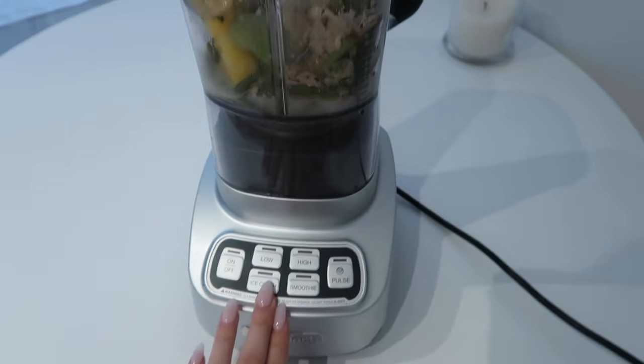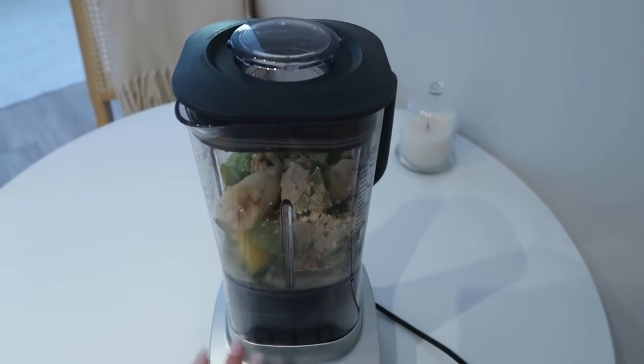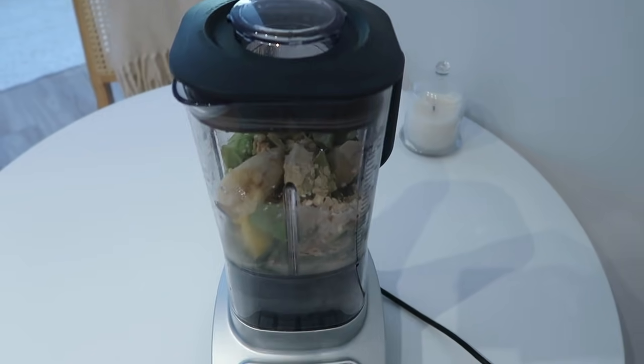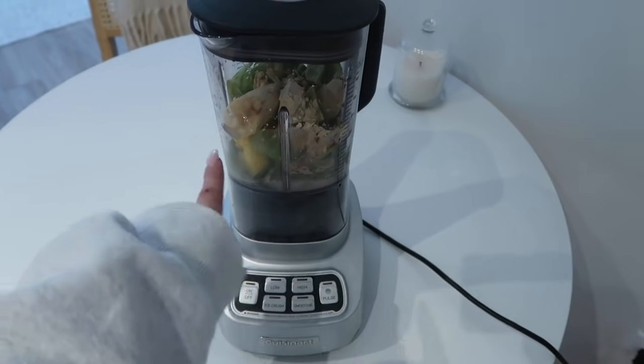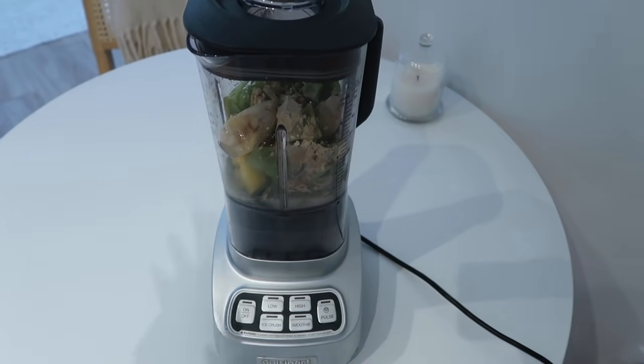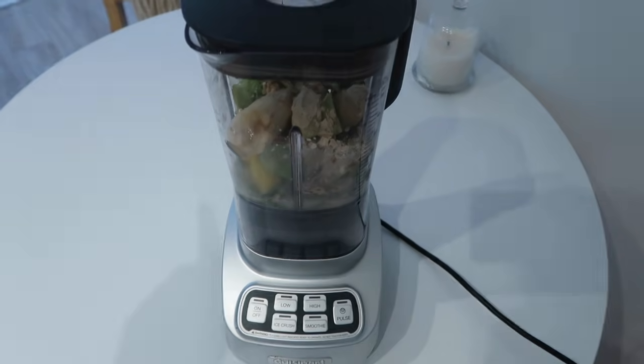Another day, another smoothie. I decided to recreate the Whole Foods Tropical Garden smoothie today. I love that smoothie. It's so good, but it's like $12 when you could just make it at home. I used what I have, which is mango, banana, spinach, water, cinnamon, protein powder, celery, and lemon. So I'm gonna blend it up. Hopefully it's good.